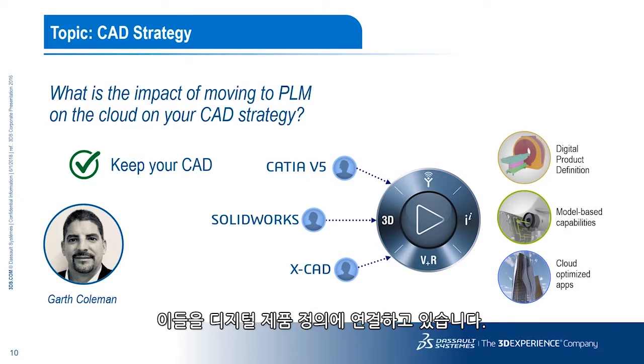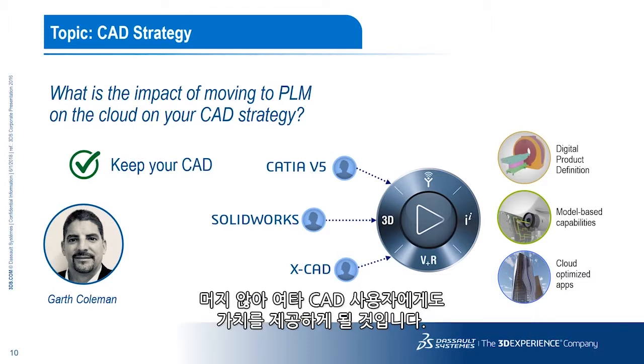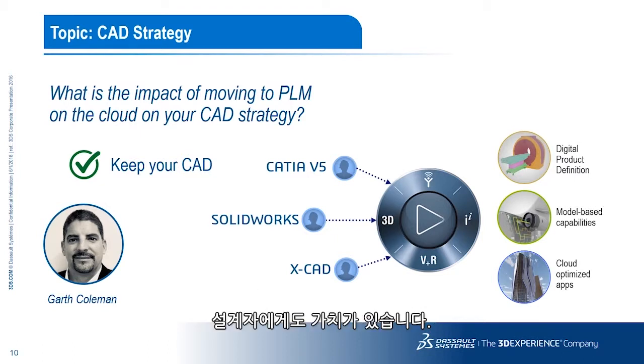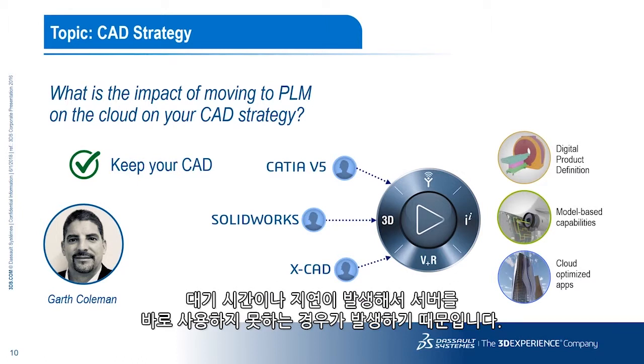We are truly connecting them to that digital product definition in a way that unlocks value for many of the other people in the enterprise. And more importantly, for the CATIA user or the SOLIDWORKS user, and soon other CAD users, there's value for the designer as well. When you start checking CAD files in and out to the cloud, you have to be careful with larger assemblies or really big files, because there's latency, there are delays, and the server's not right next to you.